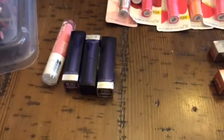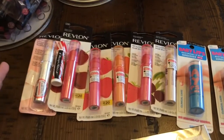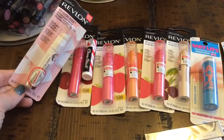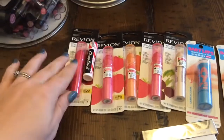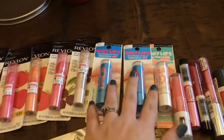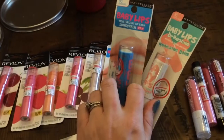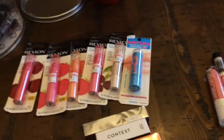I got it from an Ipsy bag not too long ago, so I am going to hang on to that. Okay, if we move up here to all of the lip balms, this is a lot. My sister really does like these, so honestly, I think I'm going to keep this Sugar Scrub one. I'm going to keep the regular chapstick, and then I do like these baby lips, so I'm going to keep one of the medicated ones and one of the regular ones.